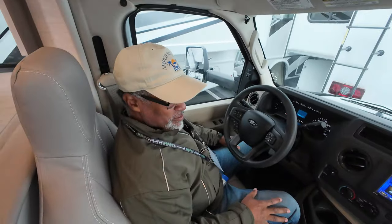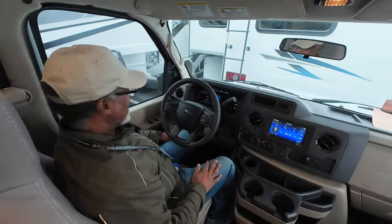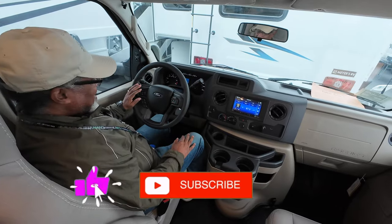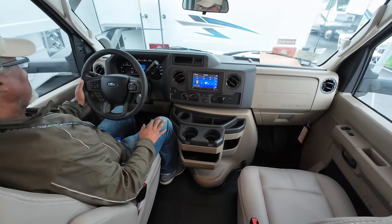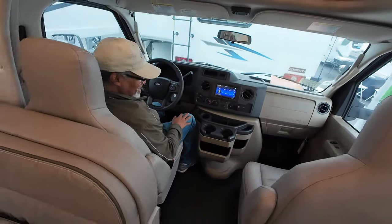Yeah, this is on a Ford chassis. It's the E-Series chassis. Not sure which one. It doesn't have it on the outside. And this has all the hands-free items you'd have in a car. And of course, the airbags on both sides. Has your touch screen, your radio here. Something about this console here in the center I really do like. Is that seat comfortable? Actually, it is.